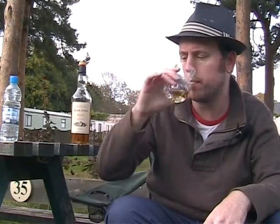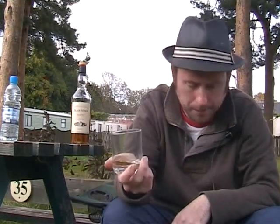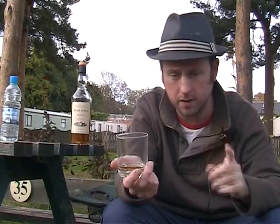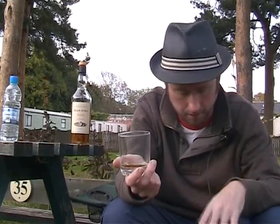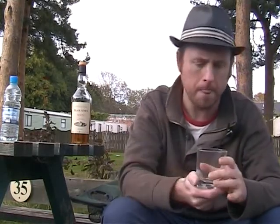Let's have a taste. So it's very rich. Maybe a very subtle smokiness, but I'm not sure if that's there. Maybe on a very subtle level, only because it's very fruity, it's very sweet. Obvious sherry cask influence. Toffee, fudge, vanilla, fruity.